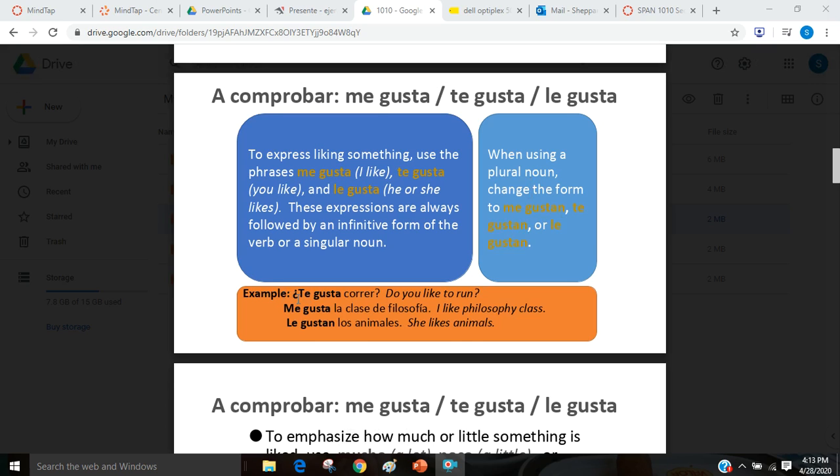¿Te gusta correr? So in this case, we have an infinitive. This will always be in the third person singular. Okay, so we'll always use that verb form with that. Me gusta la clase de filosofía. La clase is singular. We're going to use the singular form. Le gustan los animales. Okay, now in this case, los animales is plural, so for that reason, we're going to use the third person plural form.